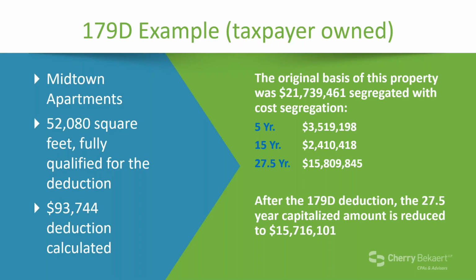Here's an example of a 179D project for a building owned by the fictional Midtown Apartments partnership that was placed in service back in 2017. The total cost of the building was almost $22 million, and a cost segregation was done that allocated nearly $6 million to the 5 and 15-year depreciable lives that were given bonus treatment, leaving $15.8 million left over as the 27.5-year asset for real property. A Section 179D study was done that fully qualified the 52,000 square foot building, producing a $93,744 deduction, which is immediately expensed, leaving a net $15.76 million to be depreciated over 27.5 years.